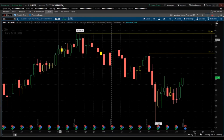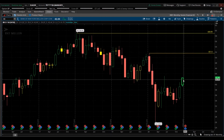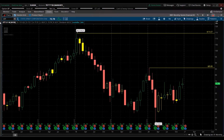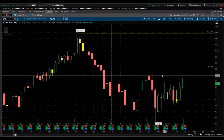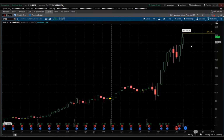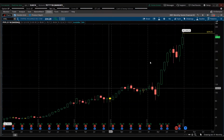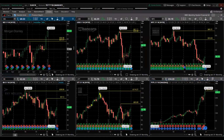Bank of New York, all-time high was here. High for the year was here. It is not performing so well. It's struggling. Sierra Tango State Street, all-time high for the 5 years was there. High for the year was there, and it's struggling. PayPal for the 5 years, all-time high. So the leaders are Morgan Stanley and PayPal.